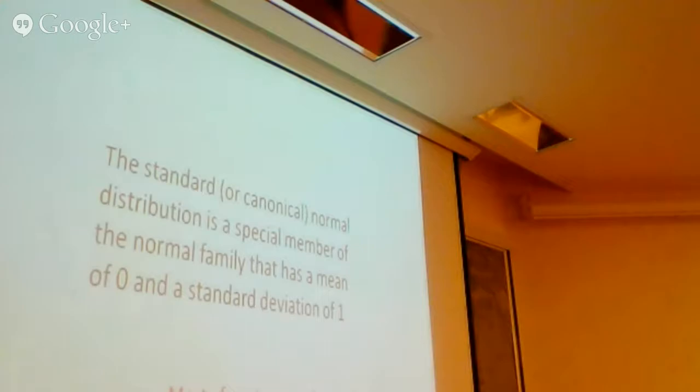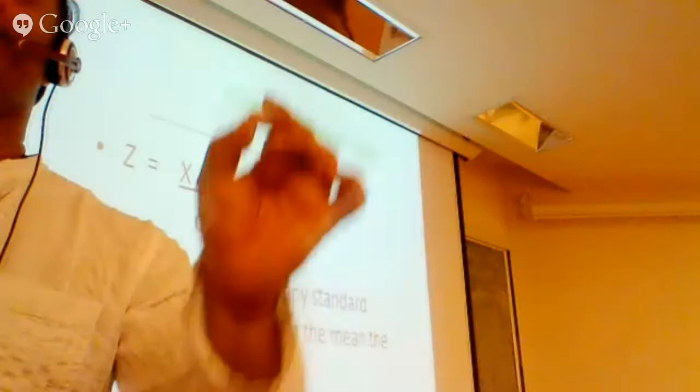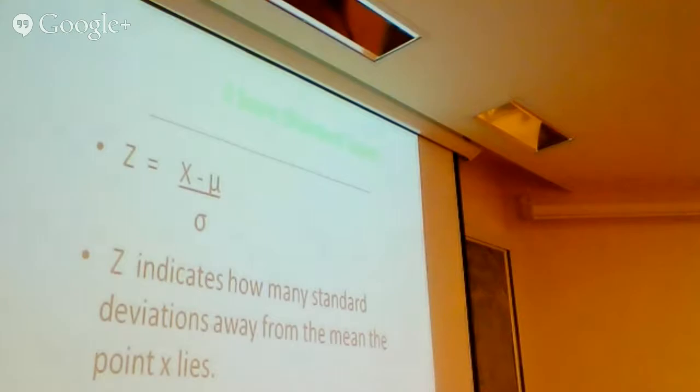So last time we did the z-scores, we defined the z-score as my mean minus the parameter mean divided by standard deviation. And it tells me how many standard deviations away from the mean the point x lies. So again, we said last time that if you have a certain mark on your midterm, we can compute how many standard deviations away from the mean of the class your mark was. And the reason for that is, if you're trying to compare how well you're doing in this class versus another class, you can use standard deviations or z-scores to do that.